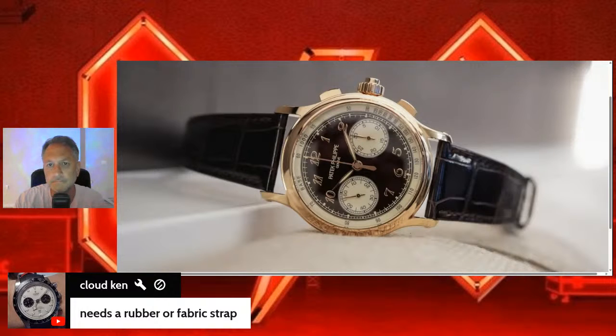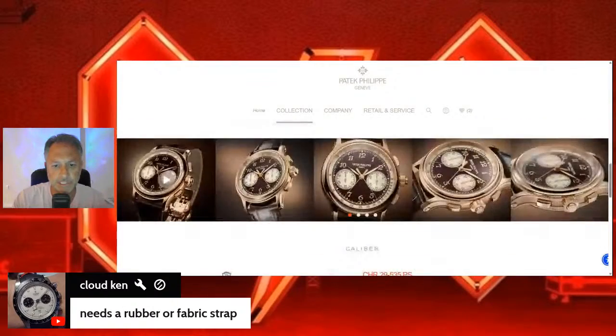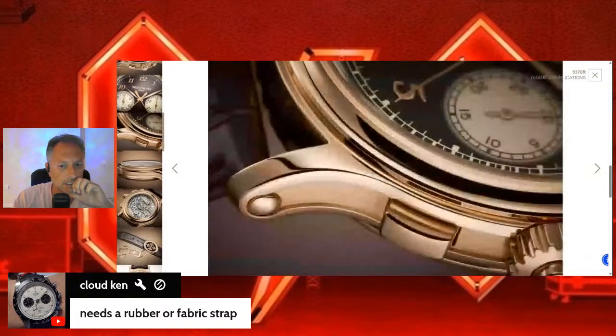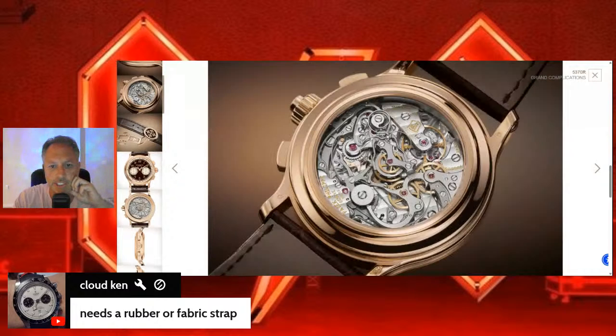Definitely. I wonder if this comes with the, let's go to Patek's website. I wonder if that one comes with the new cloth, the new clasp. Let's check it out here. Let's see what it is in American dollars, by the way. 288,000. Look at these pictures. Oh, it does come on the new dual trigger deployant. Holy smokes, this is hot.